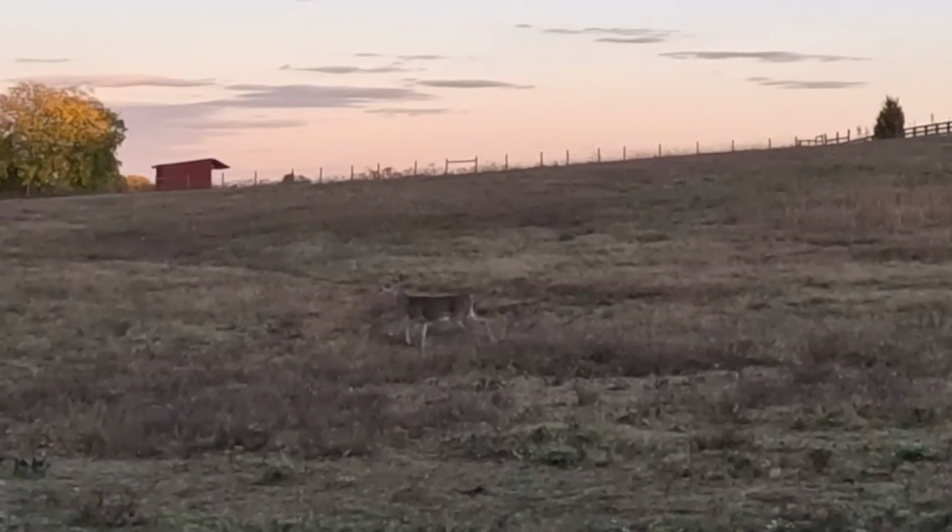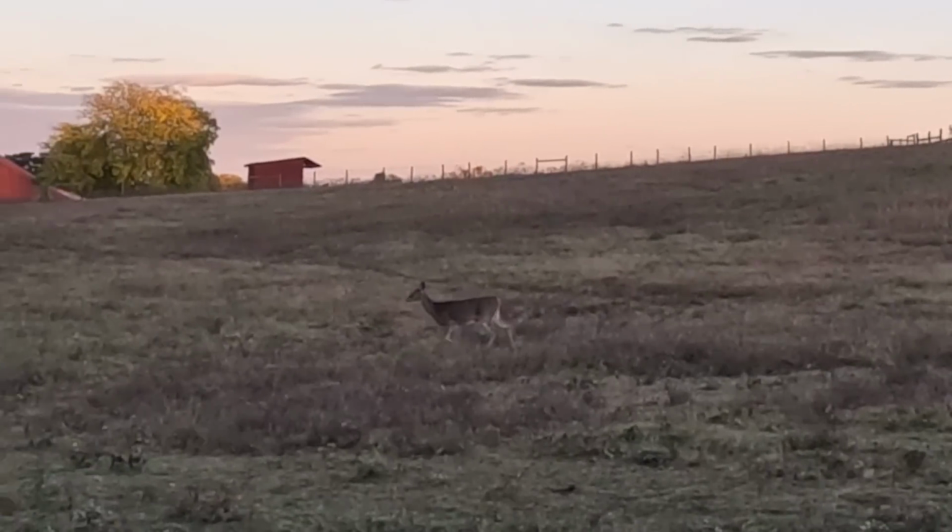Well, I did not kill the doe. The closest I had her was about 30 yards or so. Couldn't get her to stop long enough to get a shot. Still a pretty cool hunt. I normally wouldn't post a short little hunt like that, but I thought it was pretty fun, so I wanted to share it with y'all.